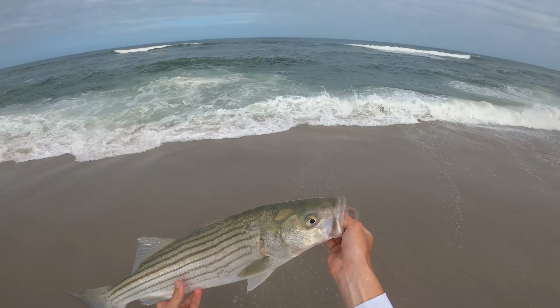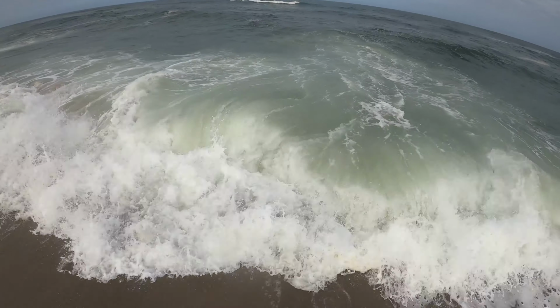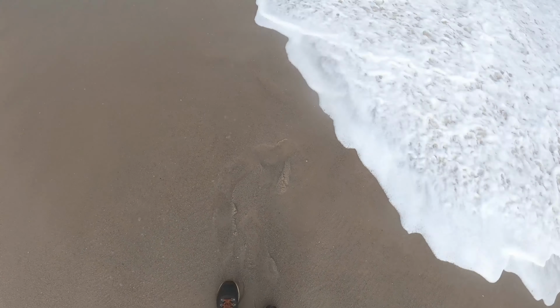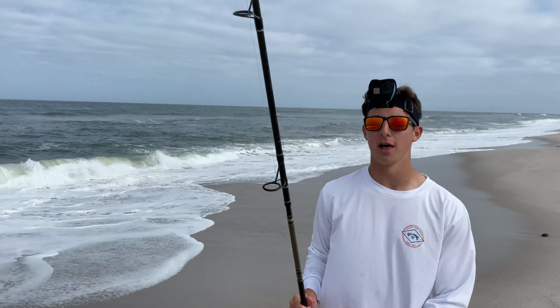Fought like a dog, man. Fought like a beast for his little size. There he goes. Not the best release, but he kicked off. The lip here is super steep, and I don't have waders on, so it's pretty tough to release him, but I have never been so stoked to catch a rat bass in my life, guys.